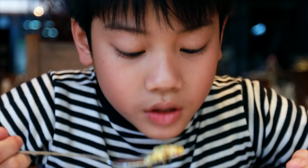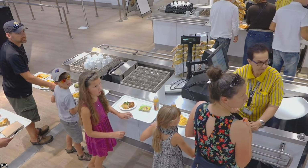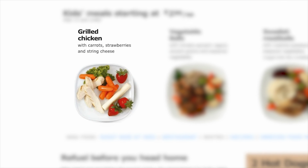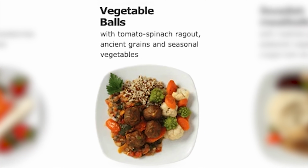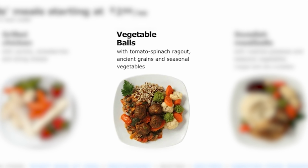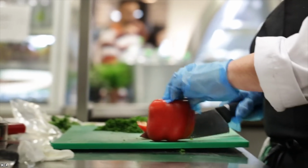Kids need to be 12 years of age or younger to get these meals. Some of the kids' meal options are very interesting. They have ingredients that are different from many fast food kids' meals. For example, the grilled chicken meal for children comes with string cheese, strawberries, and carrots. Another option is vegetable balls, which are offered with a ragu made from spinach and tomato, as well as seasonal veggies and ancient grains. There's also a Swedish meatballs meal, which is served with seasonal veggies and mashed potatoes.